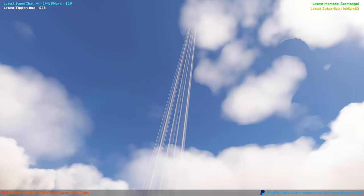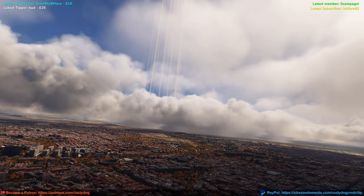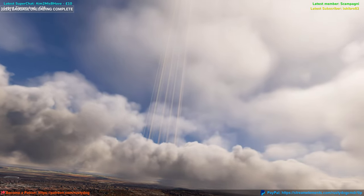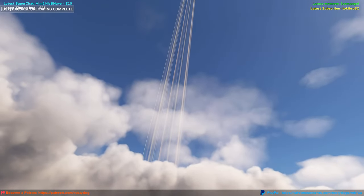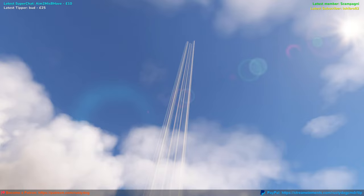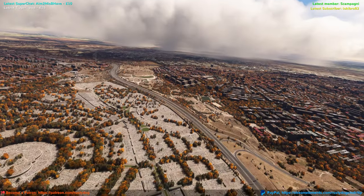But the rings of Saturn, I mean, what is this? I seem to remember this glitch from a while ago. It used to be like a great big building, a big piece of stone, but now it's just lines. There's some geometry issue there that they still haven't fixed.